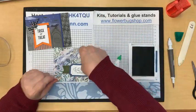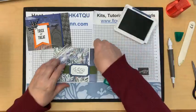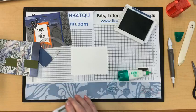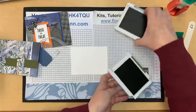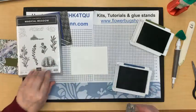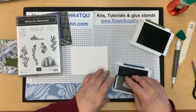And then that will go on there. But first, I have ribbon. Oh, I should stamp my inside. I'm going to do the inside first, before, I don't know, I have my ink out. I like to do that. So we will add our greeting, which is, "May the season of sparkle bring joy and delight."